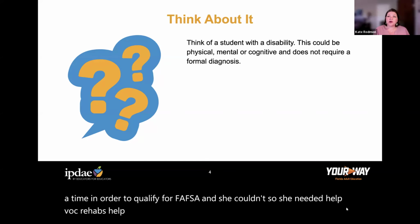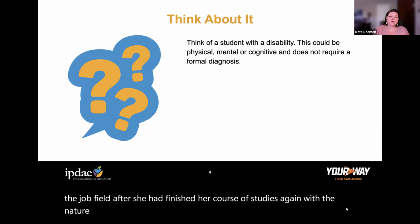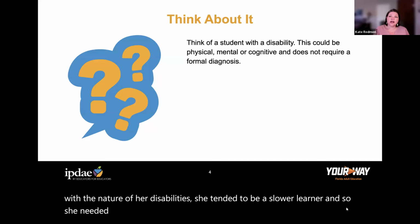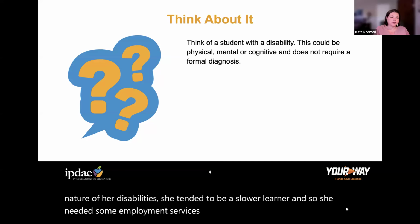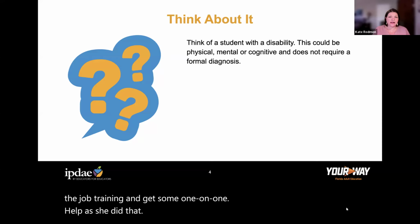Then, when she was moving into the job field after finishing her course of studies, again, with the nature of her disabilities, she tended to be a slower learner. So she needed some employment services surrounding her to help her with on-the-job training and get some one-on-one help as she did that. So that's Rebecca. Now it's your turn.